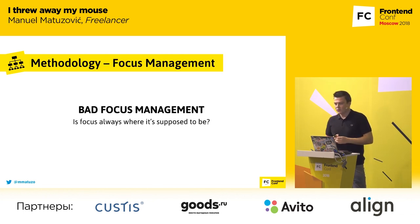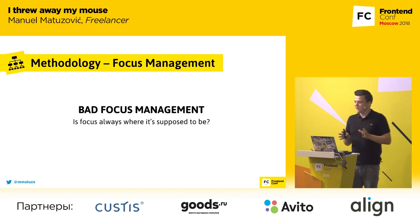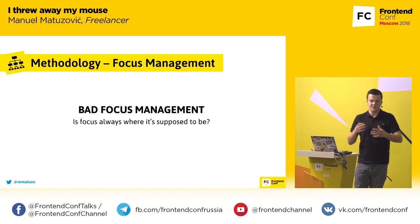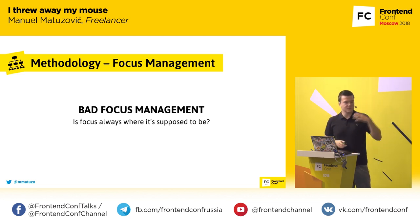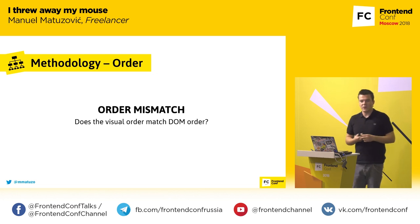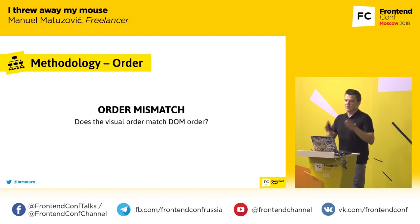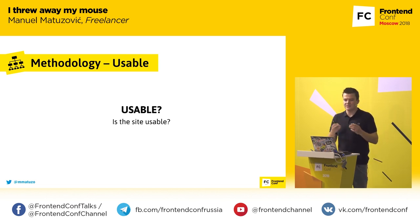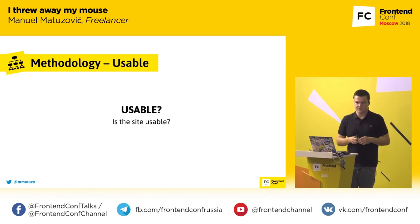The next thing is bad focus management, especially on JavaScript-heavy websites. It's important that focus moves around depending on where the user is in the application. So I wanted to know on how many websites this might be an issue. Then, of course, order. I wanted to know on how many websites there is a mismatch between DOM order and visual order. And in general, I wanted to know, is the site usable to me or not?